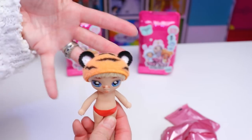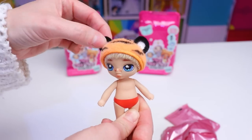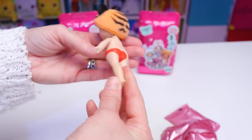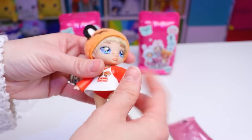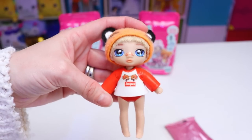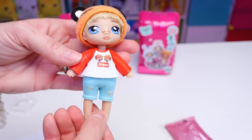He comes wearing a flocked light orange with black striped tiger hat. We've got some white on the inside of the ears, and he's wearing painted red underwear. And his outfit is a white and red long sleeve shirt, which is inspired by Supreme merchandise. So it has stripes across the center and tigers on top. And that's gonna go with these light blue ripped denim jeans.